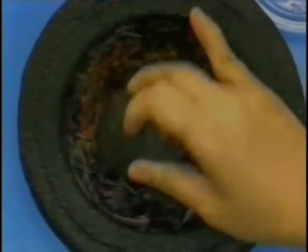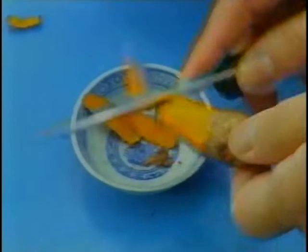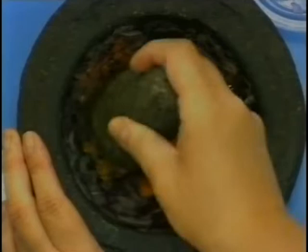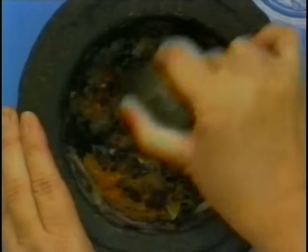Okay. Turmeric. This is fresh turmeric. It grows under the ground. When you buy the bottled ones, they are concentrated, so it's very strong. You must not put too much of the powder one, but you can use extra of the root. And you keep pounding. I can guarantee you, you can get fresh turmeric from a big Asian supermarket. That's it. This is all ready now.